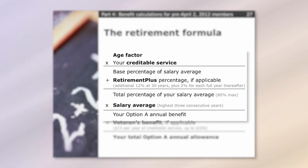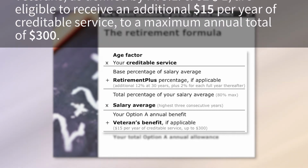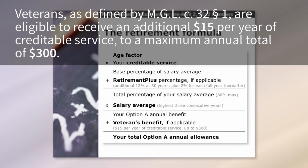If you meet the definition of veteran as defined in Mass General Laws, Chapter 32, Section 1, you are eligible for an additional $15 per year of credible service, up to a maximum benefit increase of $300 per year.